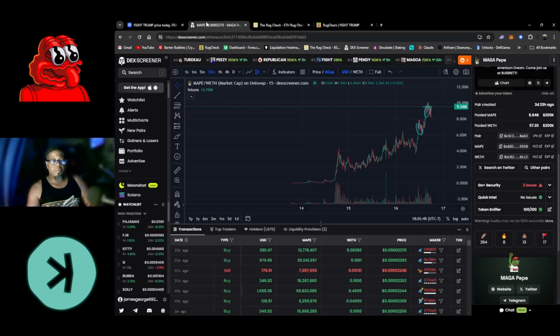Let's go ahead and we're going to use our Dex Screener here. And we are going to put it into our Dex Screener as soon as it pops up.